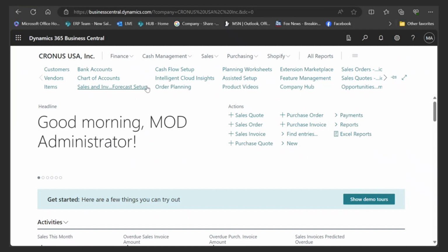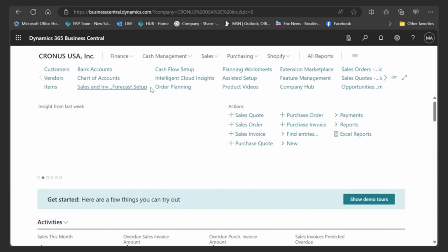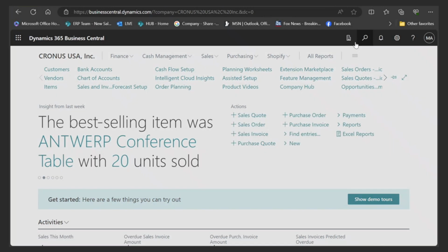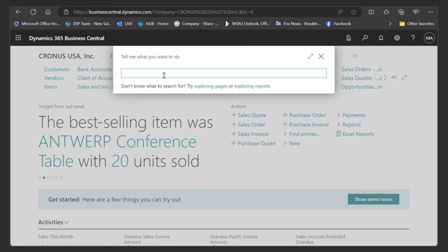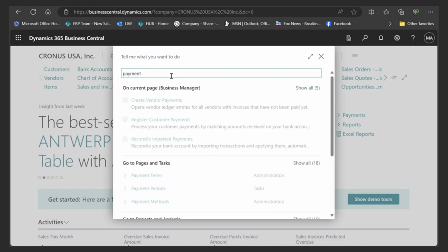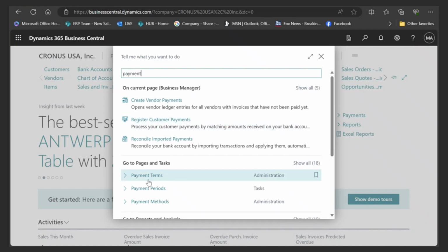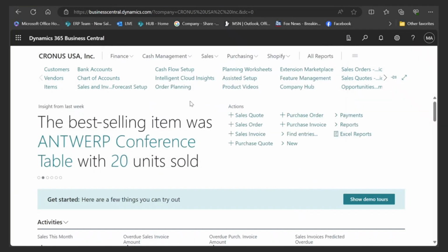And there's no menus in here in Business Central. If there's something here that I'm looking for that I don't see on my screen, I can always come up here to the search. And maybe I want to do something with payments. And I'll just key in the term payment. Do I want to create vendor payments or register customer payments or work with payment terms? And so just by entering in a phrase, it's trying to figure out what I want to do on the current page or where else I may want to navigate to. I could definitely see that being very helpful to a user. Absolutely.